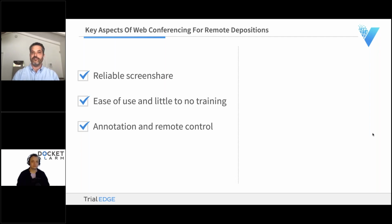So annotation is another feature that's available. If you share your screen, the witness can get annotation controls. Remote control is a little bit more sophisticated, so that allows you to grant someone else control over your screen. For example, if you want to pull up an Excel sheet, you want the witness to manipulate it or scroll through it, that's also possible.